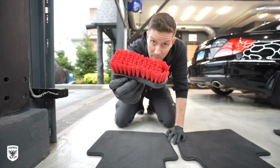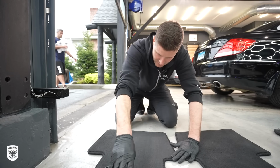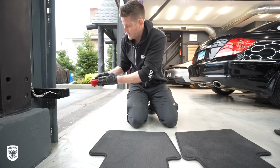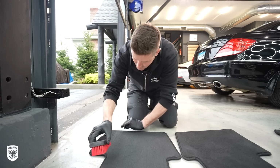Next, I love adding stripes to the carpets. Now, this takes about 2 minutes to do, and it gives you this clean, fresh feeling. To do it, use a stiff bristle brush, pull all the fibers to you at first, then back and forth to create lines. It's super easy, but ridiculously effective.